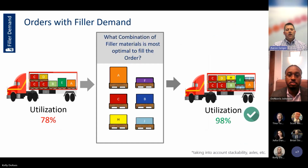Then the last thing that I'll talk about here is what we call filler demand. So this is, again, another example of a customer order where you can see on the left, it came in 78% utilized. In some cases, that's been good enough for some companies in the past, but we really want to get that utilization up to be able to, over time, take trucks off the road. So what a lot of customers will do is provide the suppliers with a quote unquote high velocity fill item. That could be a particular SKU and a particular quantity of that SKU for, say, a given week that you can put onto a truck to bring the fill rate up.